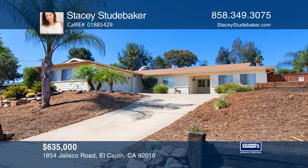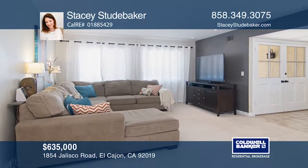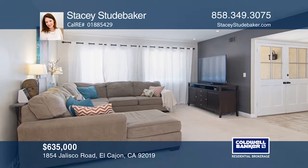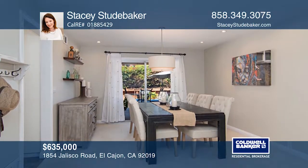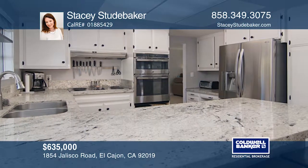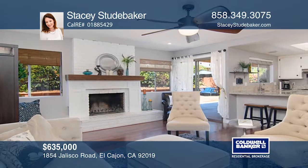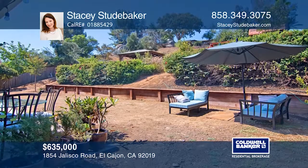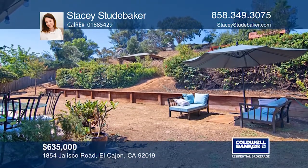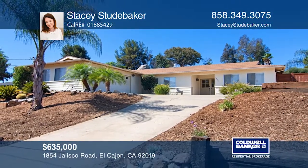This lovely three-bedroom, two-bath, single-story home is on a half-acre cul-de-sac lot in Rancho, San Diego. Updates performed in 2010 include the kitchen, baths, doors, moldings, smooth ceilings, and recessed lighting. Enjoy expansive views from the peaceful outdoor living room in the tiered backyard, among lush fruit trees and vegetable gardens. See it today with Stacy Studebaker.